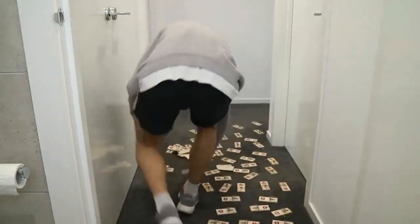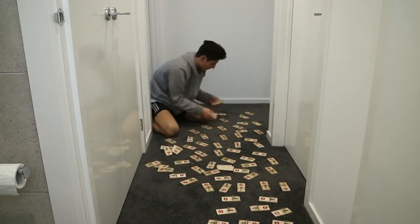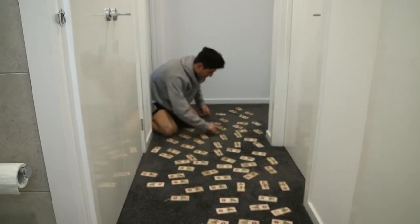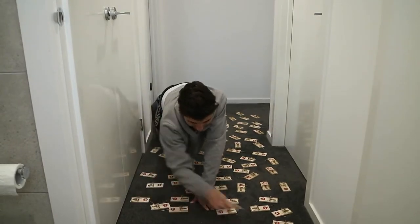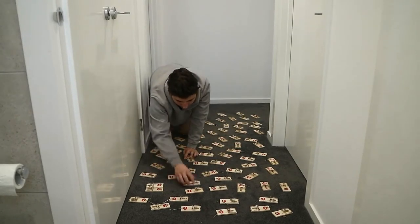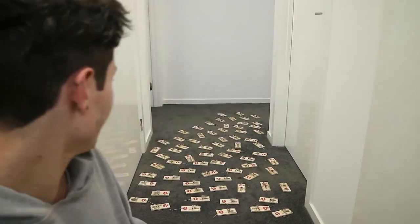I really hope it catches onto his foot. Right now, I'm just setting it up. I think it's set up pretty good there. I've set them all up. Now I might change a few, like I might place them out a bit differently, but obviously I have to be really quick with this and move the camera from this spot. I'll catch you when he gets out of the shower.